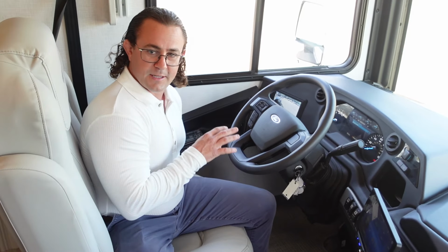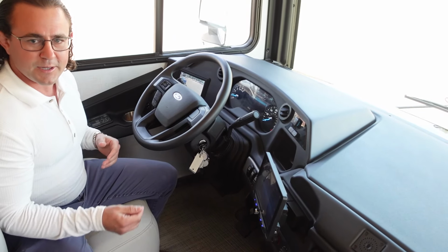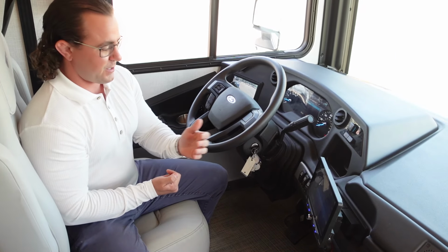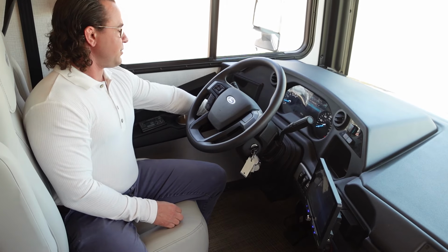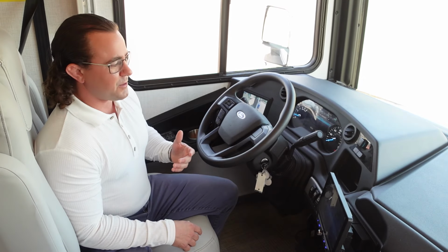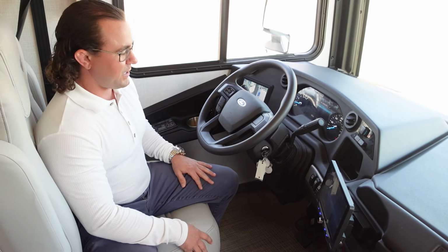One thing unique to this, the first thing I noticed when I sit down, is that you have two different screens. A lot of them want to put one big screen right here, but what that does is it takes all these different components and it makes you switch between them, whether it's your navigation or your cameras. This screen over here is dedicated to cameras all the time, and you can cycle through and look at a split screen. You can watch your tow vehicle as you're going down the road, or just check what traffic's like behind you, without having to interfere with your navigation or your radio and things like that.